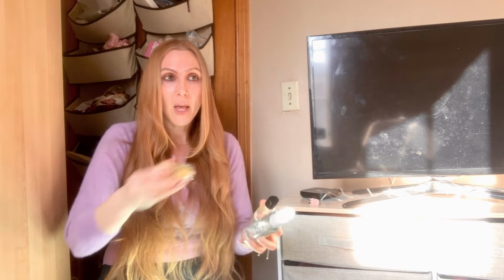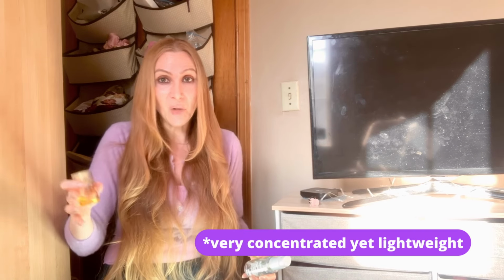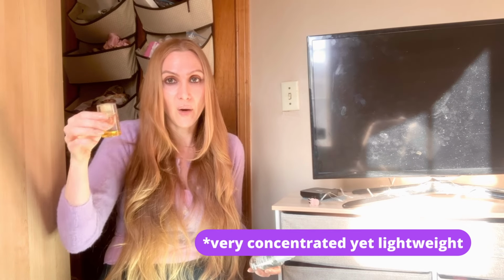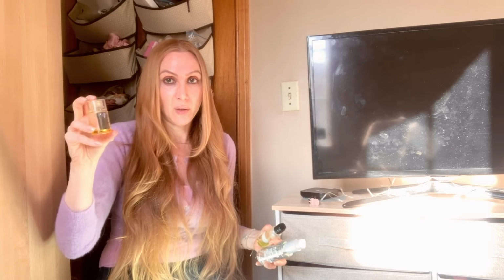And the dispenser is this. It's a tap, tap, tap. So I tap 1 to 3 times. Yes, sometimes just 1 tap is all you need, because what is it with these products? They are very concentrated. So I've had great experiences with this, and I highly recommend this.